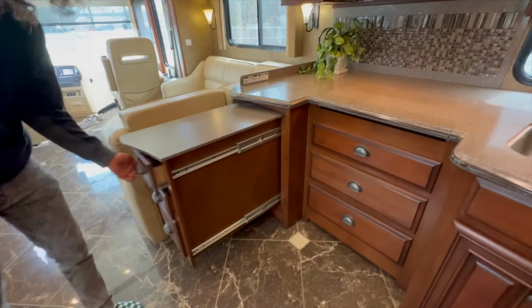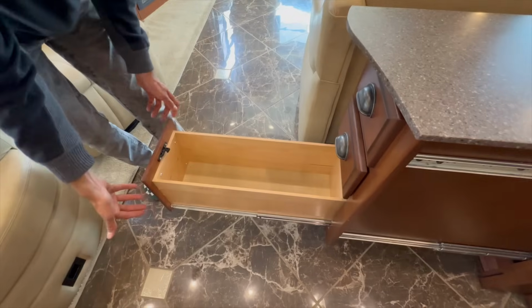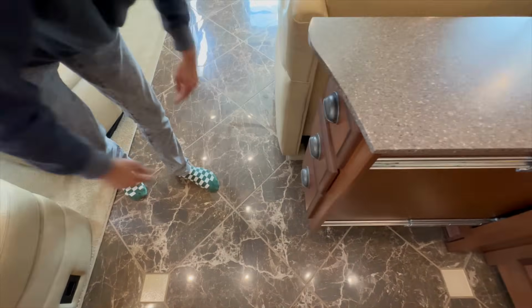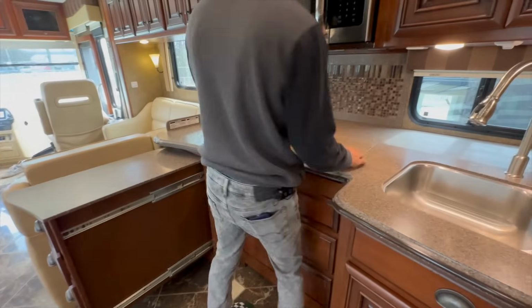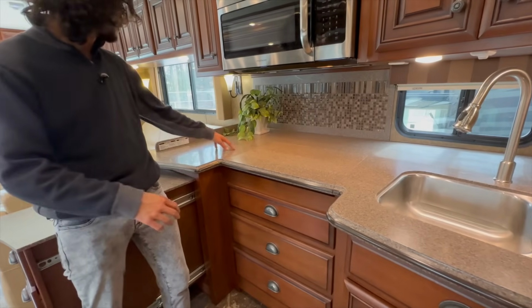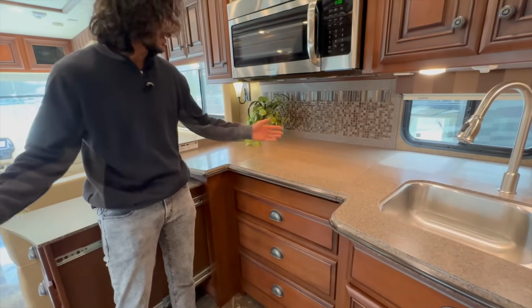So you've got 3 deep drawers here, and these have more depth to them as far as, or more height to them. Absolutely fantastic. I love the extension here. You come right in here. You're surrounded by Corian countertop. You've got this extra lip here to protect you from spills going over onto your couch. And this is a great setup for a kitchen.